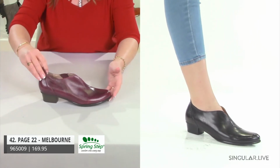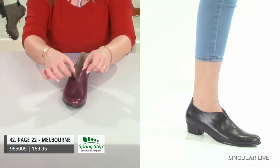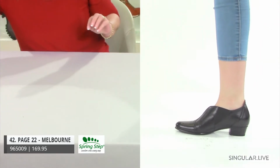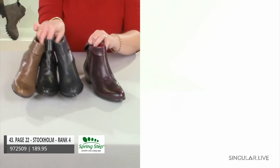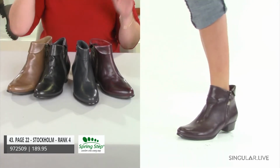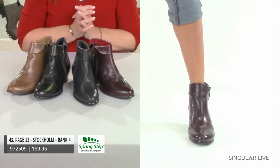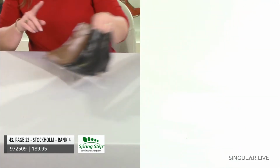I absolutely love it. Melbourne, a sexy little dip here, right where you need it in the front. And of course, really bringing in a great little bit of the elastic. Now, Stockholm, wow, look at her. Number 4, you know her, you love her. We want to bring one more new color in for her, and that's the one on the model's foot. That's the chocolate brown. So nice, deep, rich, dark brown. And there you go. Remember, if you didn't have Stockholm, you need to get her. And of course, remember that dark brown is just to die for.